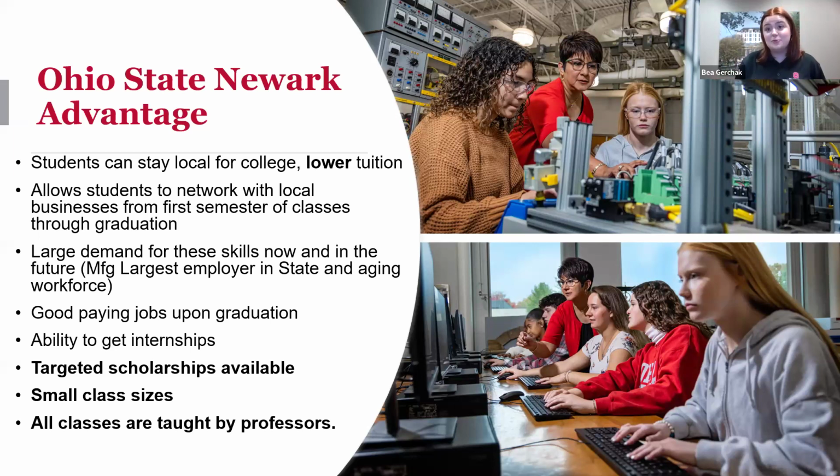We need people who can lead teams of engineers. Good paying jobs upon graduation. We've talked about that. The average salary with less than 1 year of experience for Green Belt certifications and Lean Six Sigma is around $112,000. That's very, very impressive. Targeted scholarships are available for our students. These are specific to the Newark campus as well as the engineering technology major.